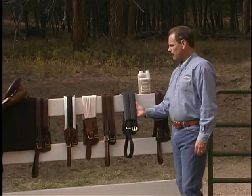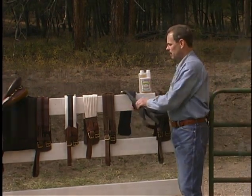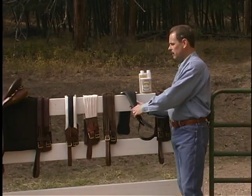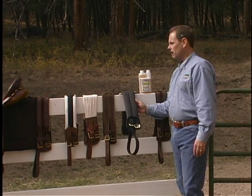Neoprene girths are made of the same material that is used in diving wetsuits. This grippy substance makes it ideal for using when you have slippage problems. It will help keep the saddle from sliding forward to back or side to side. This girth is extremely easy to take care of. Just wash with soap and water.